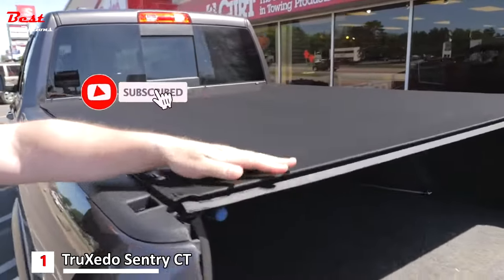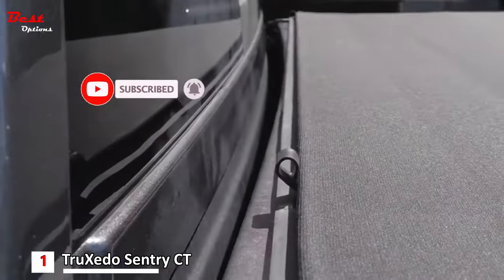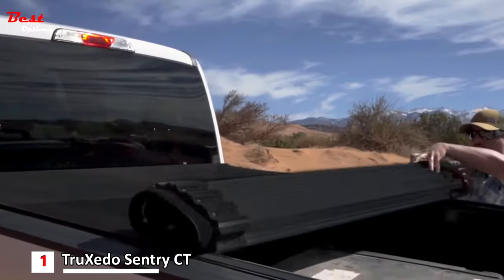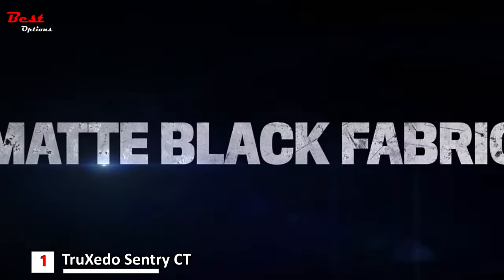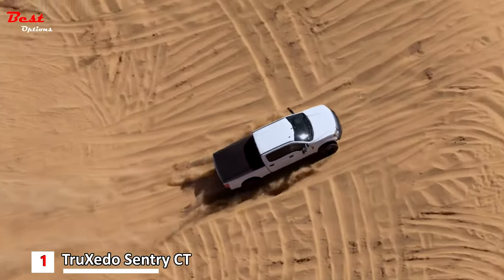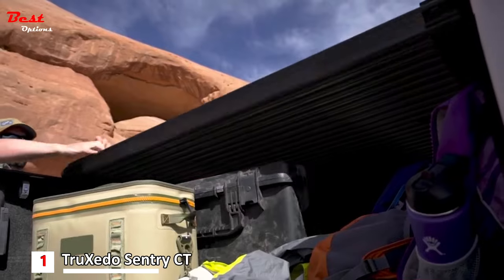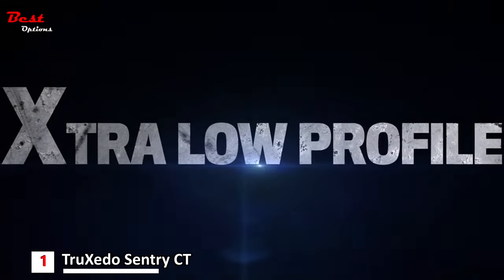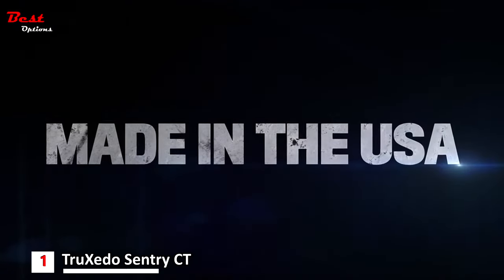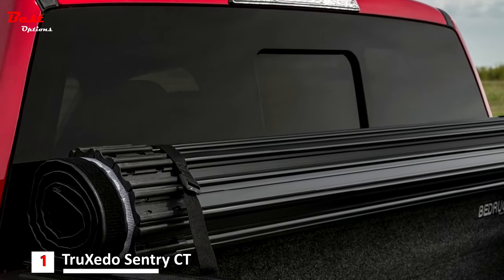To unlock this truck bed cover, simply pull on either operation cable located at either side of the tailgate and begin to roll. Operating this cover is simple and only requires one hand. When rolled up tightly at the cab, the cover provides full bed access without blocking rearview visibility or the third brake light. When closed, the Sentry CT's flush mount profile delivers a sleek look that is sure to impress.